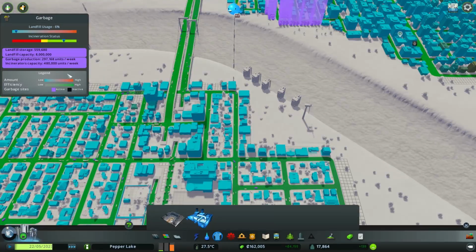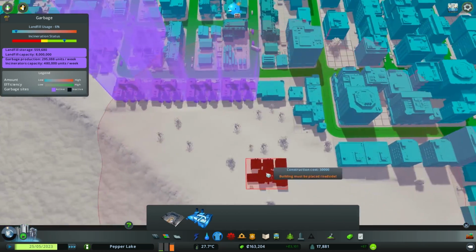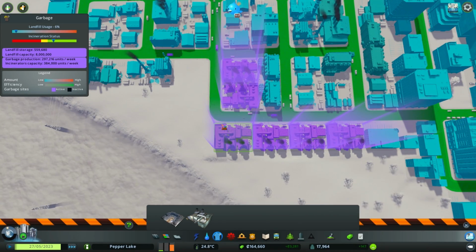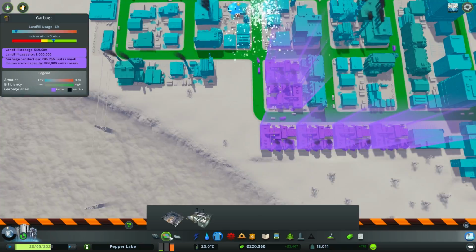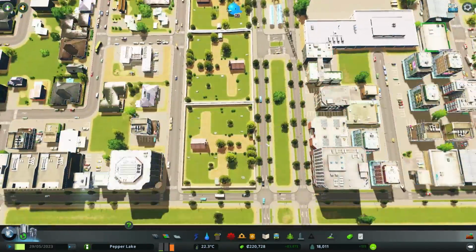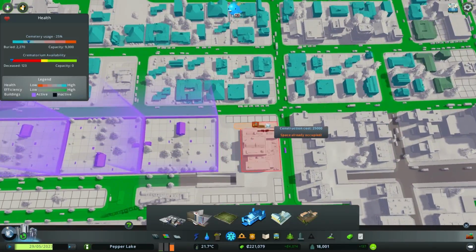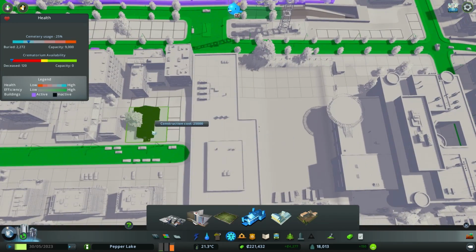And let's also have a look here. So, yeah, our incineration capacity just shot up to 480,000 units per week. So we can probably get rid of a couple of those. Yeah, we have a capacity for almost 100,000 more. Hey! We finally got the crematorium! Beautiful, beautiful, beautiful. That means I can get rid of these guys. Which is good. I can get rid of the, what do you call them? Cemeteries. There you go. Forgot cemetery. It's an interesting word to forget.